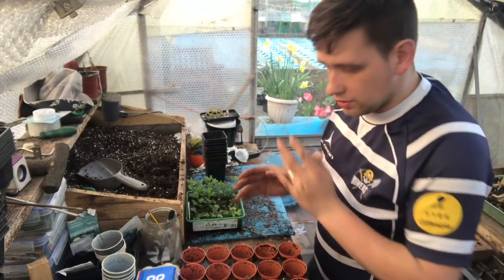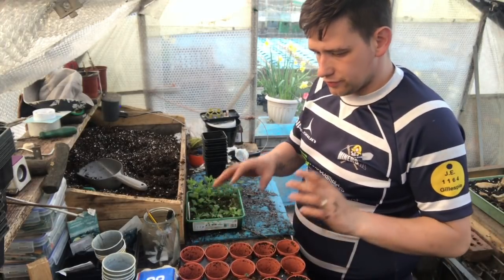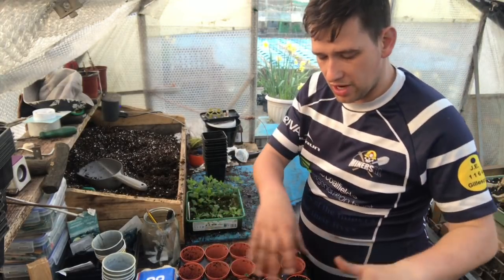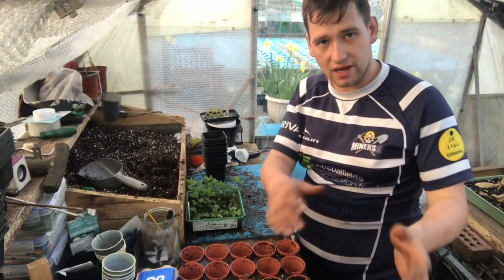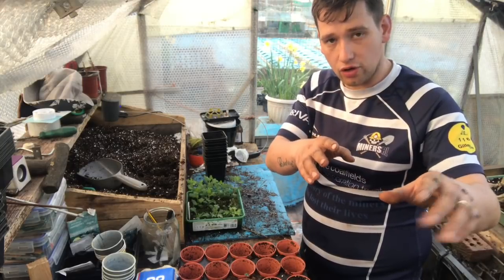Right guys, so that's that done. I've potted on all of them purple-headed collies, so they're in the middle greenhouse now. I've still got a few spares kicking around here, which I'll pot on when the last batch comes through. So they're going to go back through there in the top greenhouse.